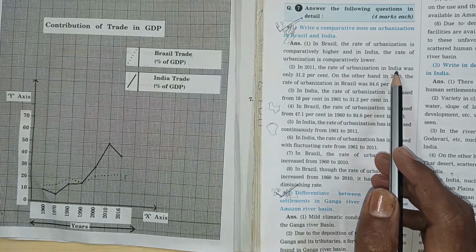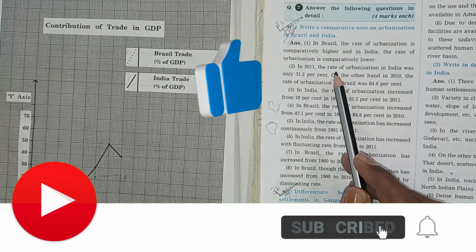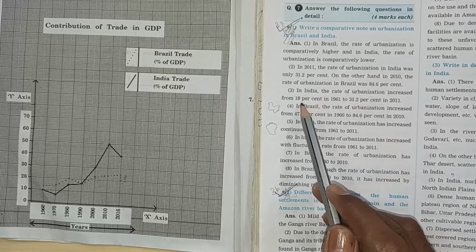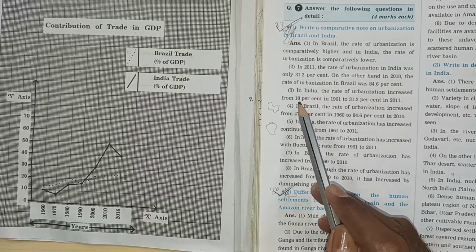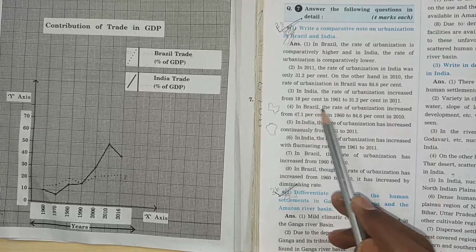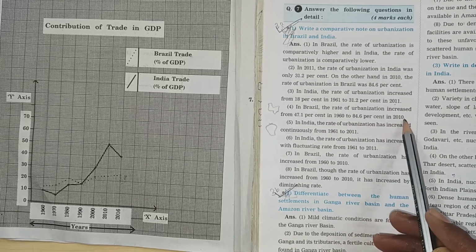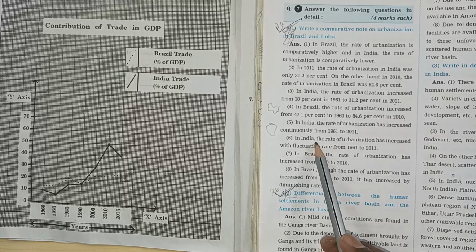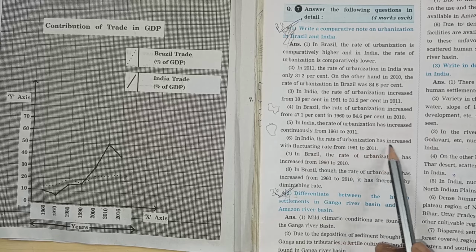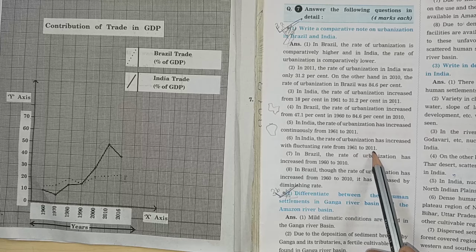In Brazil, the rate of urbanization is comparatively higher, and in India, the rate of urbanization is comparatively lower. In 2011, the rate of urbanization in India was 31.2%, whereas in Brazil it was 84.6%. In India, the rate of urbanization increased from 18% in 1961 to 31.2% in 2011. In Brazil, the rate of urbanization increased from 47.1% in 1960 to 84.6% in 2010. In India, the rate of urbanization has increased with a fluctuating rate from 1961 to 2011.